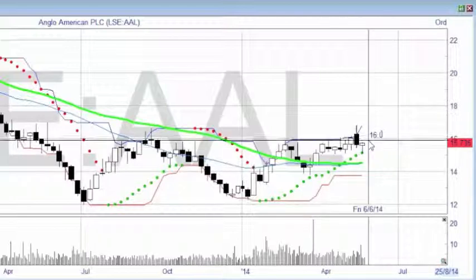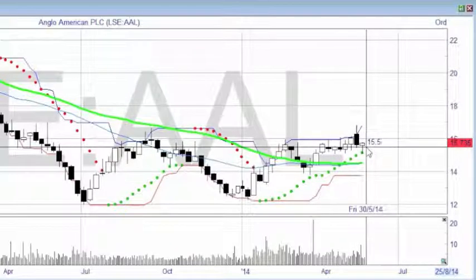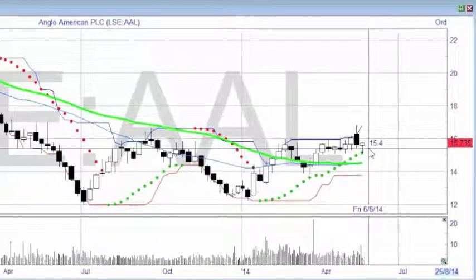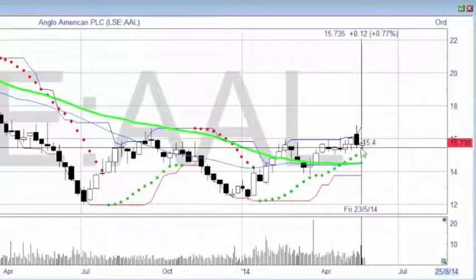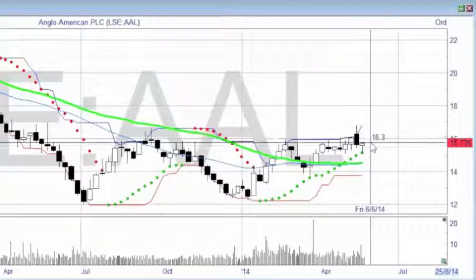Does it matter what candles look like? Not really. I don't make trades based on what candles look like, but I always think it's kind of interesting to just talk about candles and see how it's going. This might suggest that Anglo American is going to rise next week, but we'll see.